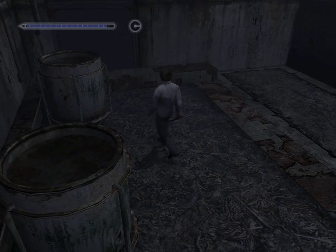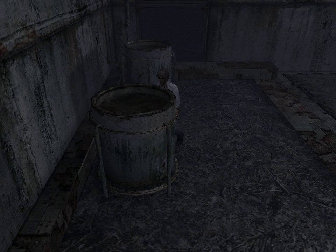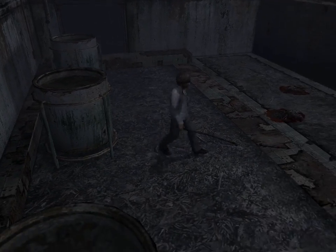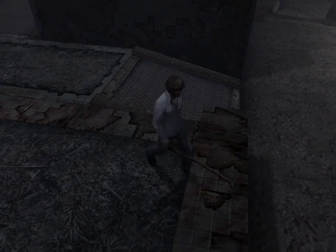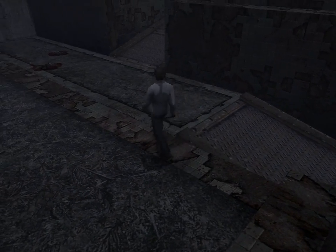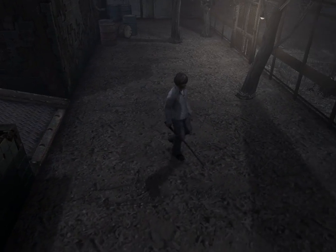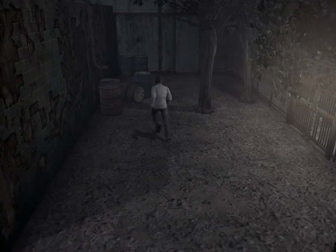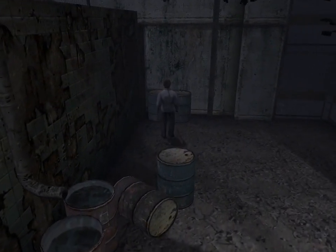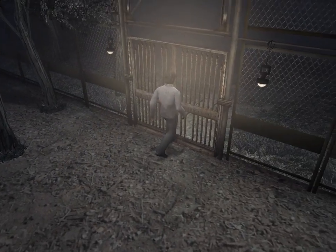You can actually investigate some of these nearby vats. Apparently they have some kind of horrendous liquid. We're not even going to investigate that further. As to why there is horrible liquid next to the forest world, we might find out more about that, or we might not. We can formulate our own little story. Nothing too much else in this area.